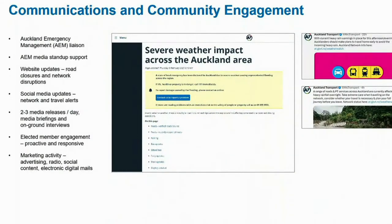I'm not going to dwell on this for too long, just probably a few key takeouts. We have been doing 2 to 3 media releases a day and trying to focus in on current issues and disruptions and delays, roads that are closed. Those media releases, as I say, going out 2 to 3 times a day.